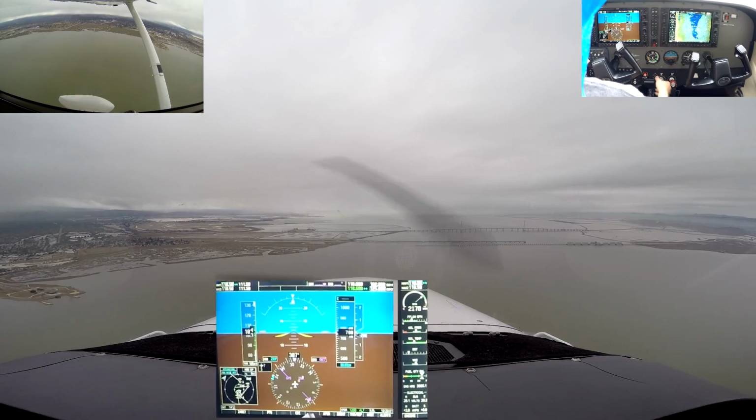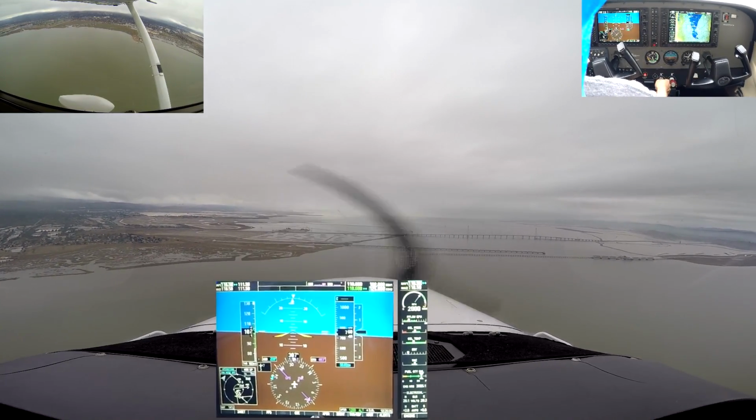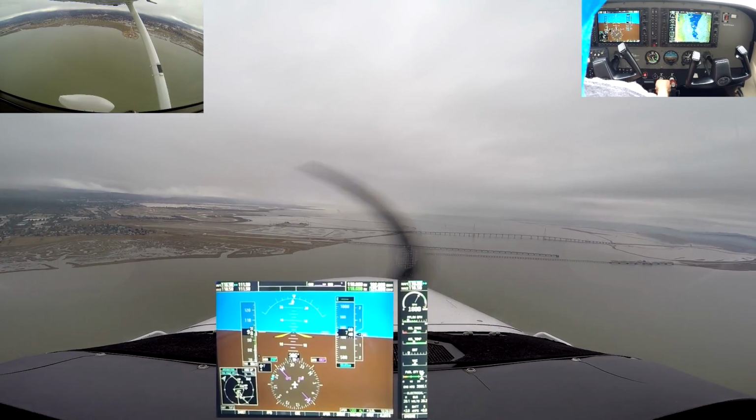I've had numerous conversations with the tower about it, but they're obligated, they're required to say that, but it has no meaning whatsoever. It confuses me.